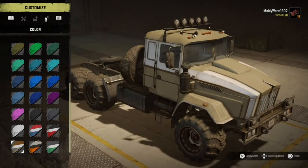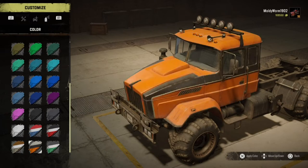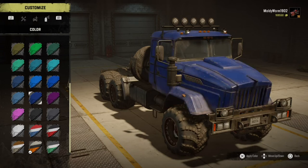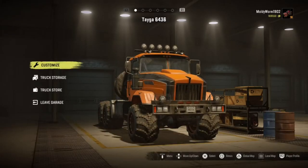The beige and white actually does look rather cool, I'm not going to lie, it does look very off-roady, but I'm going to go for the orange, it just looks really good in orange, and obviously you've got all the usual solid colours as well, but I think the orange does look really nice. And there we go, that is the thing fully customised.